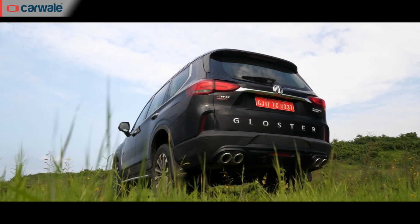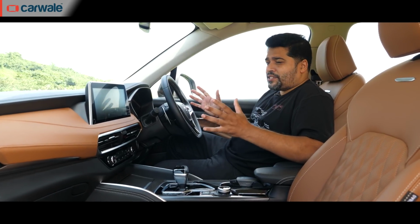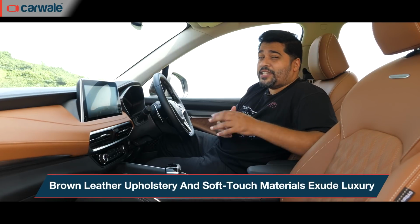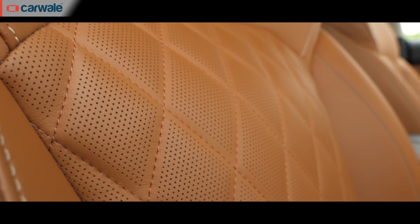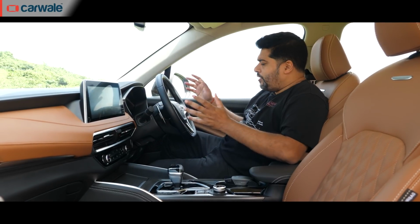Getting inside the cabin, you're immediately welcomed by this rich-looking interior. What I immediately like is this luxury brown finish instead of beige, and it goes brilliantly with the black dashboard combination. You also get this diamond finish in places along with soft touch materials all along, which really feels good.